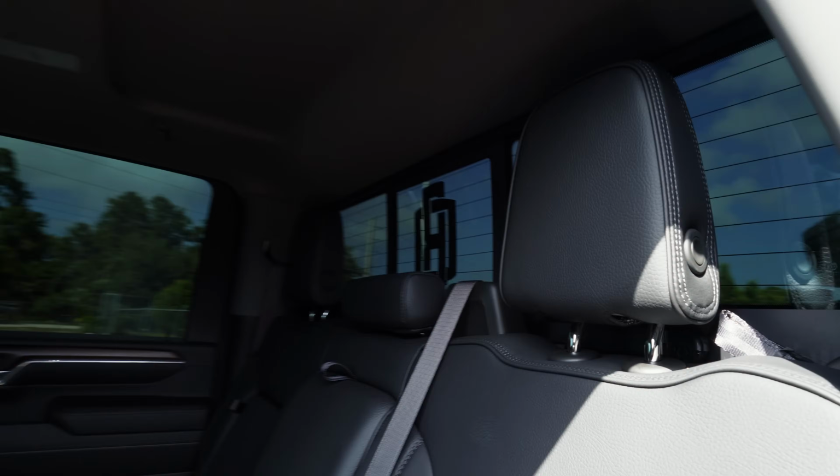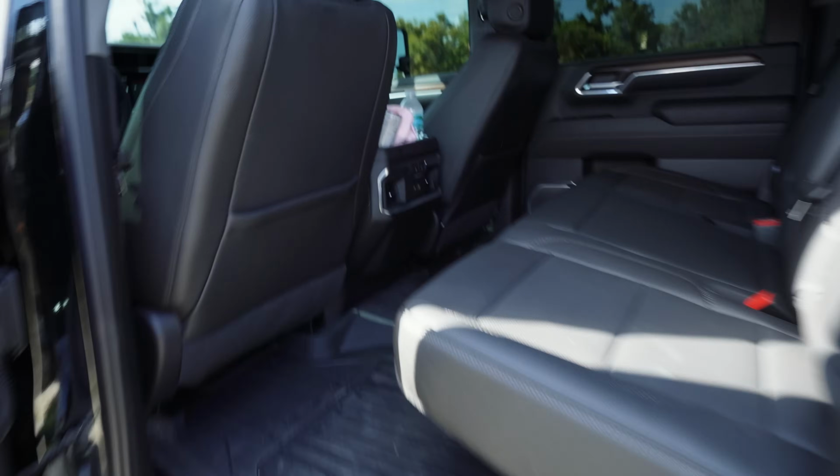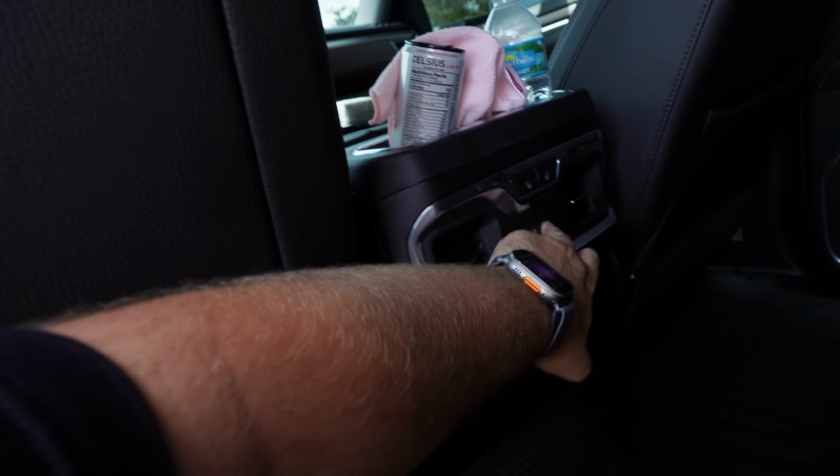And then over here, same thing. Back seat. Here you go. Nice Denali seats. Very nice. Your plugs, extra stuff underneath there, extra storage. Also in the rear, you have heated seats in the rear, and you have your plugs in the rear, and then little storage right here. Door pockets. That's it, guys.